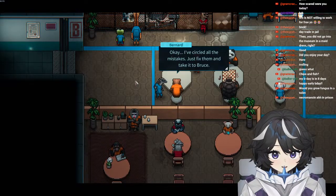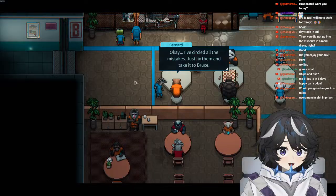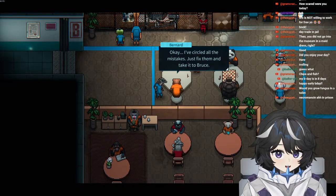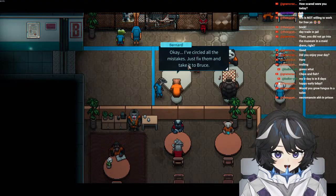Would I grow fungus in a toilet? That would be fun. I don't know where I'd shit, though, if I was in prison and I was growing fungus in the toilet. Maybe growing fungus in the toilet tank. Necromancing ads in prison? Yeah.